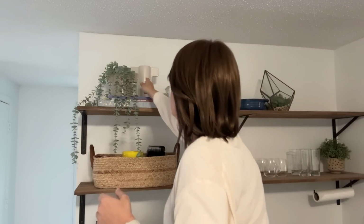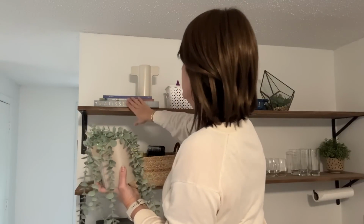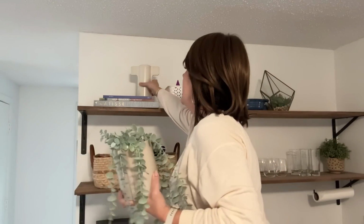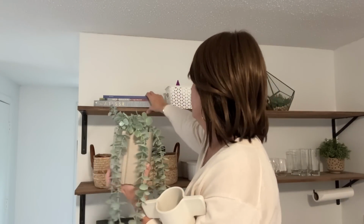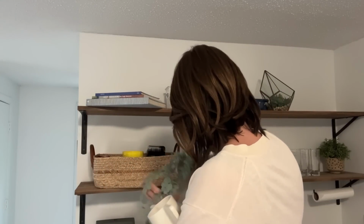I think the books though, storing books in the kitchen, not necessarily the best idea. They're artists like Monet, Van Gogh, Matisse, I think these would be better as coffee table books than in the kitchen. Again, I get it. I think we were trying to go for kind of a styling here, but oh man, they're heavy.